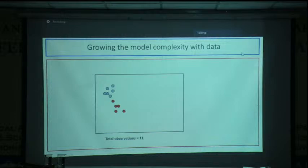So what you see here is that there are 11 samples, again a very simplistic 2D space, and let us say we were to cluster these using k-means or any clustering method, and assume that the number of clusters is 2. Very clearly you see in this figure also that for these 11 observations you do have 2 clusters, right?